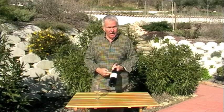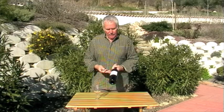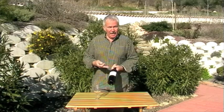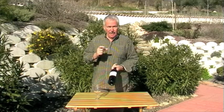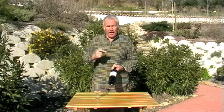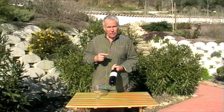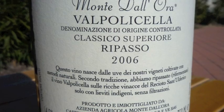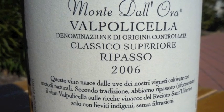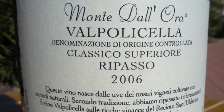You'll invariably find a back label, and here is where you will find that this is a Valpolicella Classico Superiore. Classico because it comes from the traditional heartland area, Superiore because it's been aged a little bit longer and is consequently a little bit stronger as well. This is quite a hefty wine, 14.5 proof, and the key word here, Ripasso, more of which in a moment.